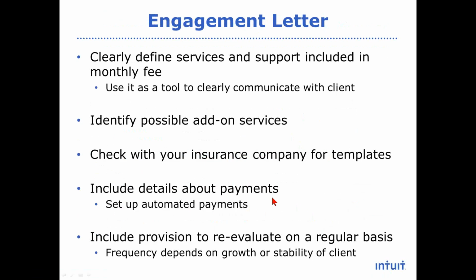Then also, you want to include details about the payments. How are you going to get paid from your client? We don't wait until after the fact anymore. You want to be billing up front, just like lawyers bill a retainer up front and you work off of that. You want to set up some automated payments, so you make sure you're getting paid automatically. You may set it up to where it automatically does the payment at the beginning of the month or on the 10th day of the month, whatever you and the client work out. But make sure that you've identified that and you get it set up so it's automated.